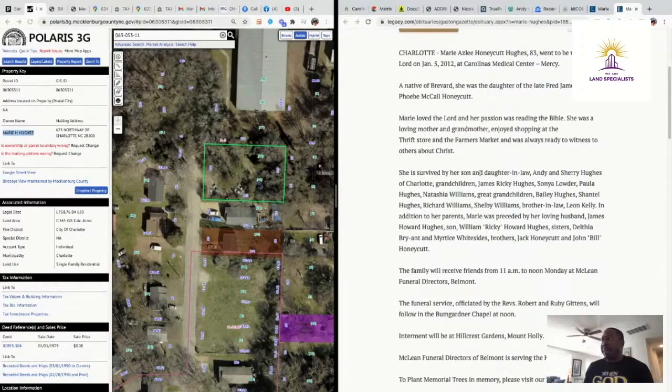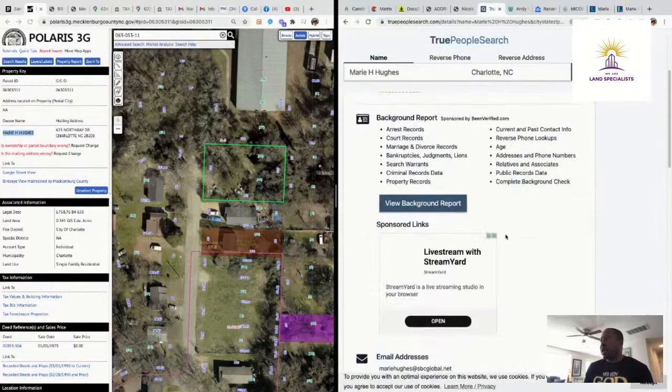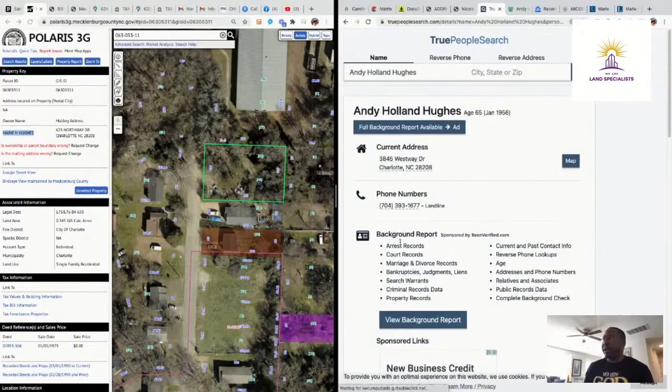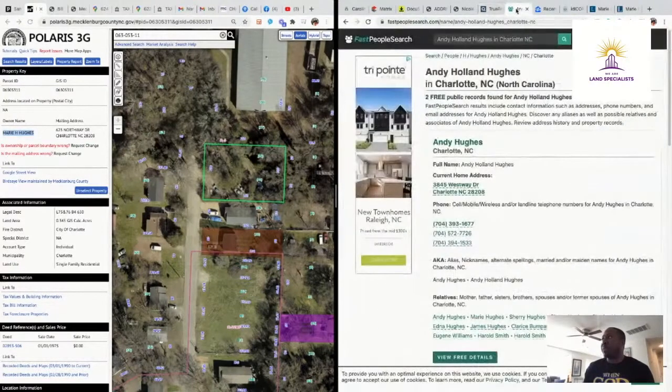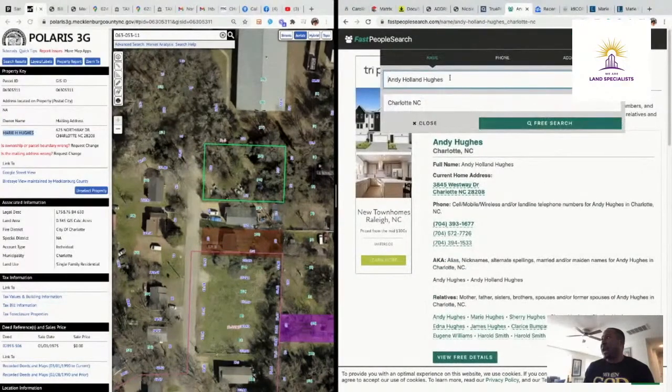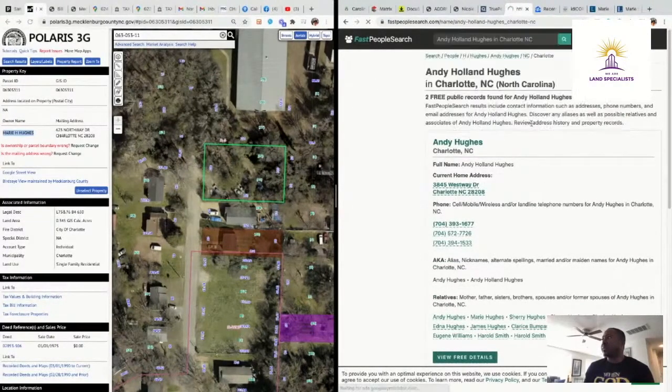So basically, I'm looking for her son, Andy Hughes. If you go back to this free search, you scroll down, and right here at the top, there's Andy Holland Hughes. I know that's him. All right. So, ladies and gentlemen, I was able to find her son. However, I don't like calling landlines. So I want to do another free search to see if I can find a cell phone, a mobile number. So I'm going to go to Fast People Search. And I want to put Andy Holland Hughes, Charlotte, North Carolina.